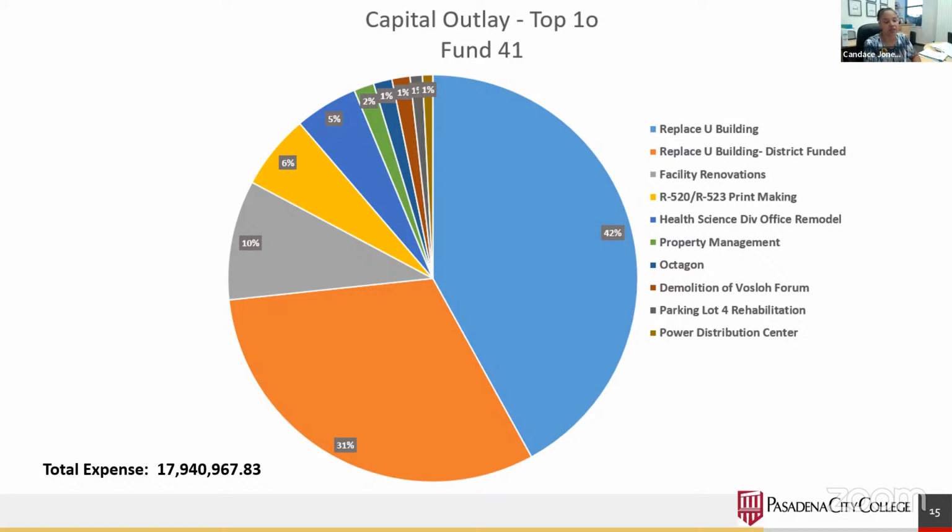We have some work in printmaking in our building, 520, 523. Those were large investments. Health science division, we own properties. So trustees, if you didn't know, we're also landlords, good ones though, really great ones. And we have great properties around the campus that the district owns and manages and rents out to members of the community. There's some new work that's happening to support what we call the Octagon.